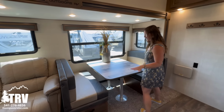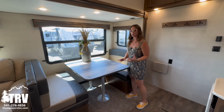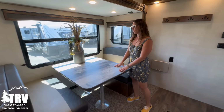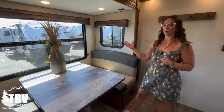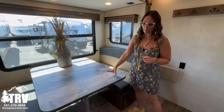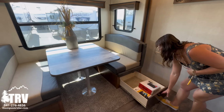And in the titanium, you're going to get the reclaimed wood looking table. In the Mountain Series, it's a really dark table. It looks a little bit more like the linoleum. This one, I think, is much more cohesive with the new lighter wall paneling. And then, of course, this does make down into a bed. You have two drawers, one on each side, and they do also have the lock.